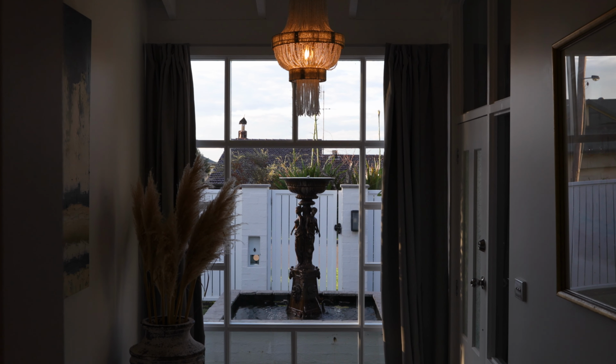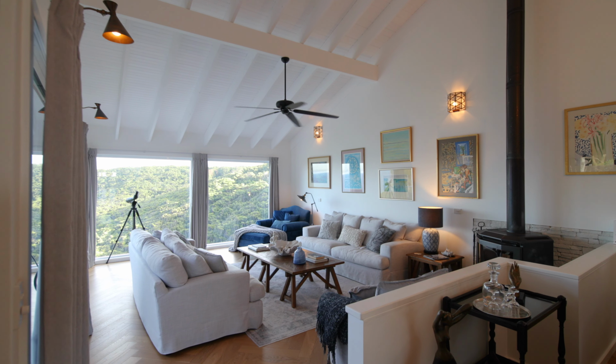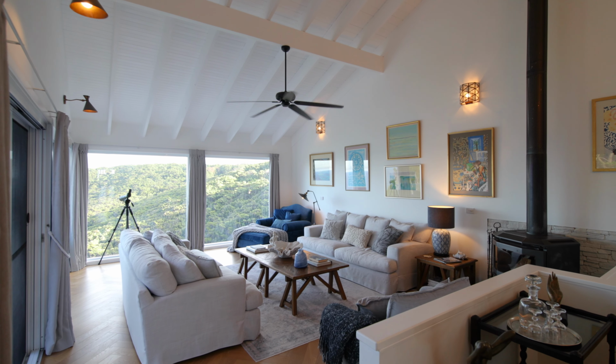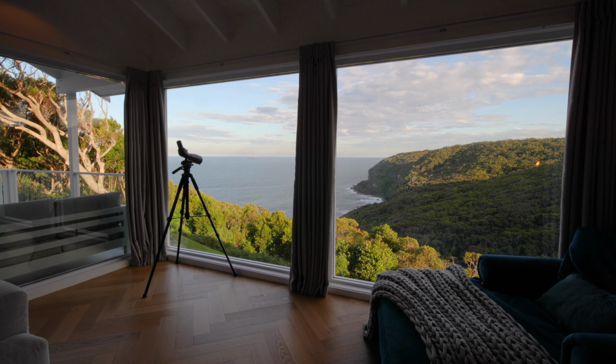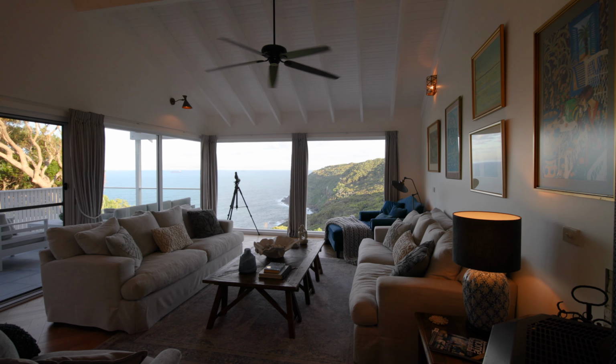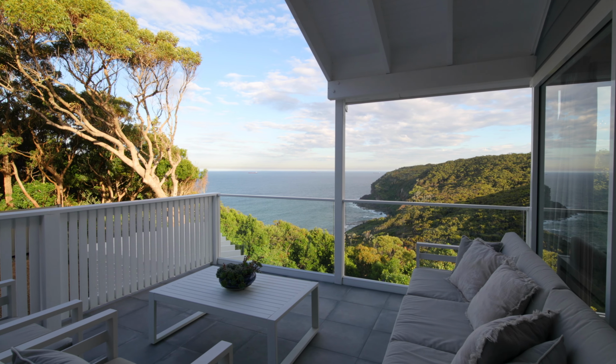Combining coastal Hamptons with French provincial influences, this home is immaculately presented in every way. The views from the top level are simply extraordinary. Floor-to-ceiling picture windows capture some of the most phenomenal views in the area. It is the feeling of being elevated above the treetops while still immersed in the surroundings that is such a rare experience.